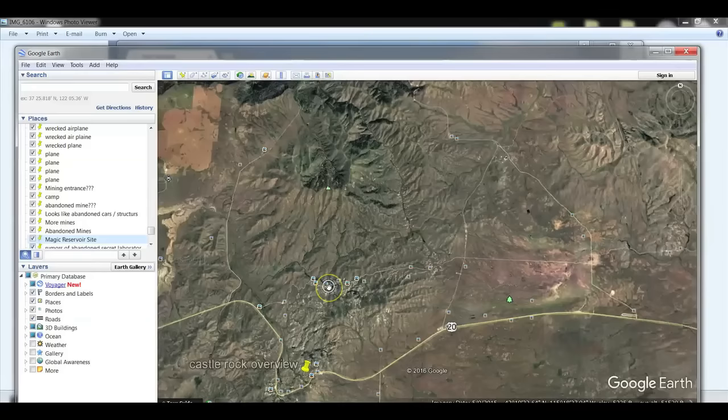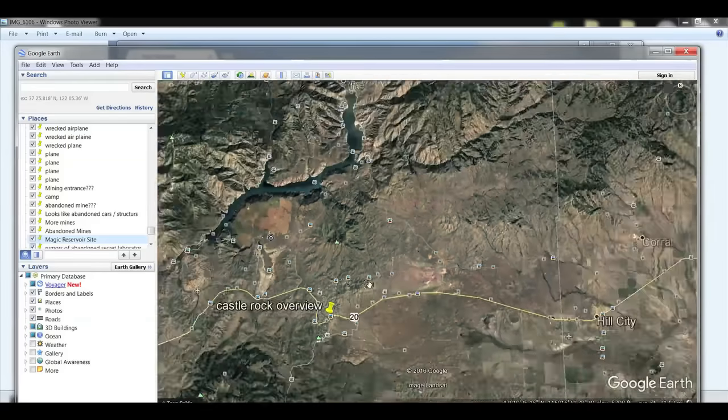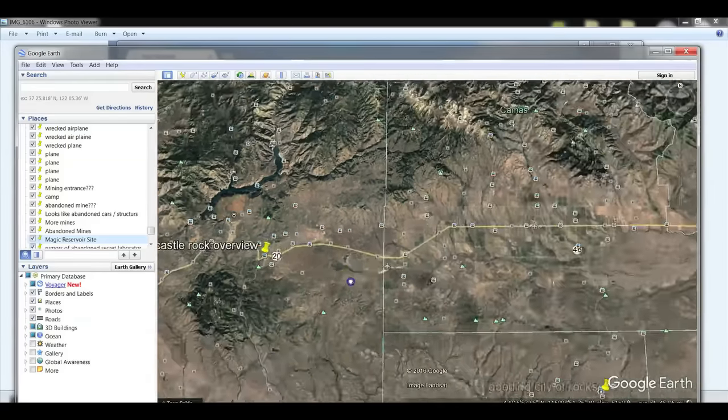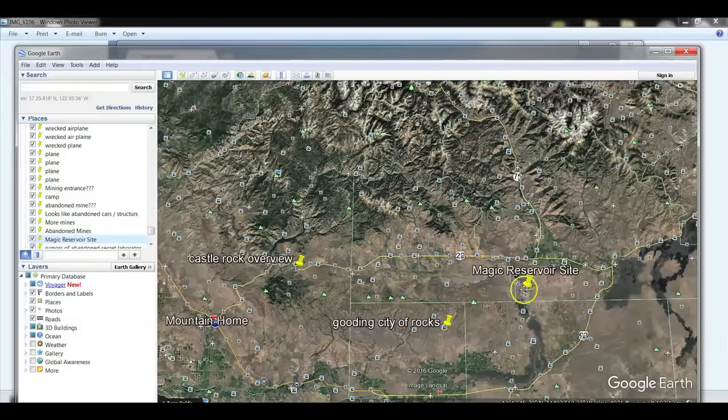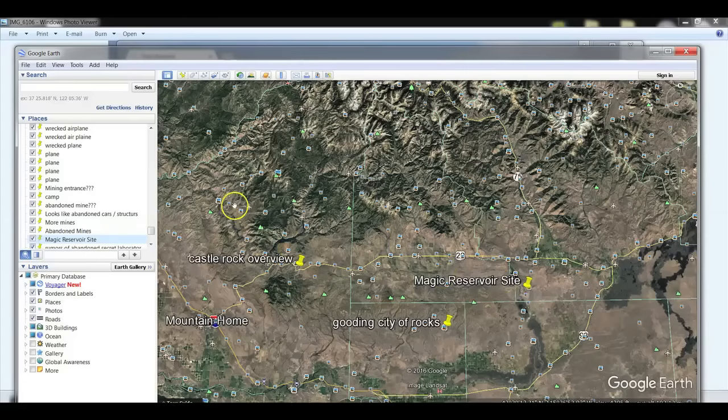And then earlier today, I went and explored another location over here. It's called Magic Reservoir, and there's a little resort there called Magic Resort. There's a dam, they call it Magic Dam. Pretty much everything over here they call magic in that town. So let's see how far away this place is.